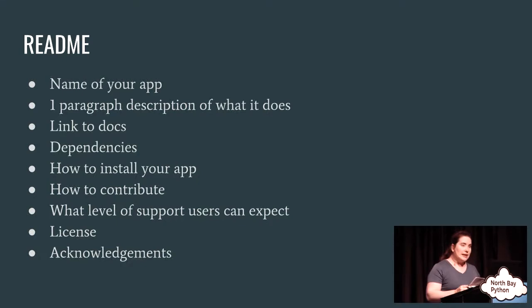It's also a good idea in a README to tell your users what level of support to expect, whether the project is actively maintained and updated, or whether it's a one-off project that you've made available, and how much time and effort you're going to put in maintaining it. You have a couple options for the format of your README on PyPI, which include GitHub-flavored Markdown, CommonMark, plain text, and reStructuredText.